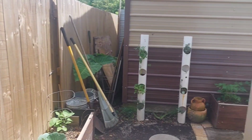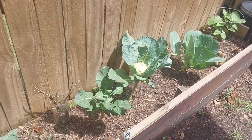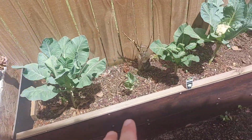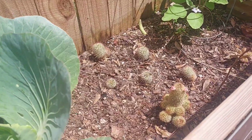Oh, look at the butterfly. Putting on a show for us. Beautiful. Alright. The cactus that we had here, I moved them and put them here. So we got a little cactus garden going on here.